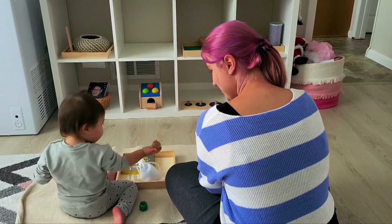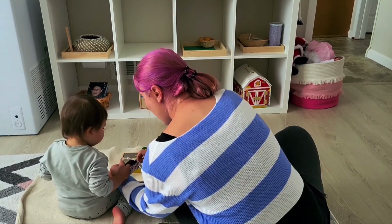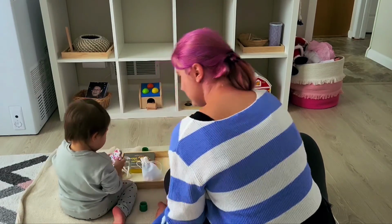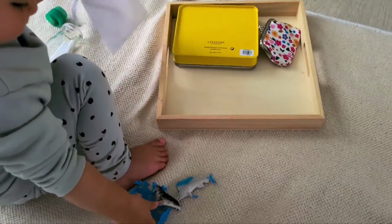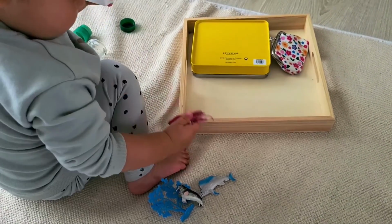Sometimes we'll also head over next door so Stella can visit her grandpa, but today, since she wasn't feeling too well, we just hung tight and worked on this new material that I put together for her for opening and closing different containers. She was very interested in it, and you can see I was giving her some presentations of the stuff that she wasn't too familiar with yet.